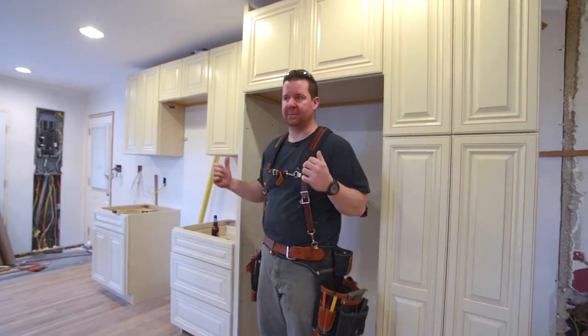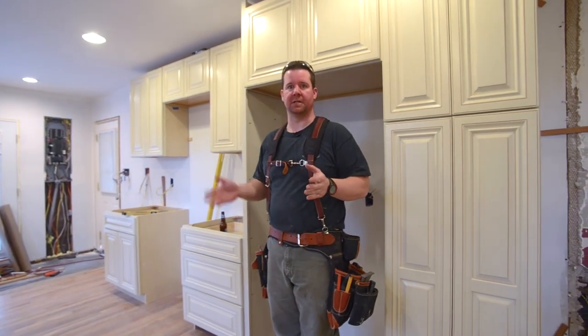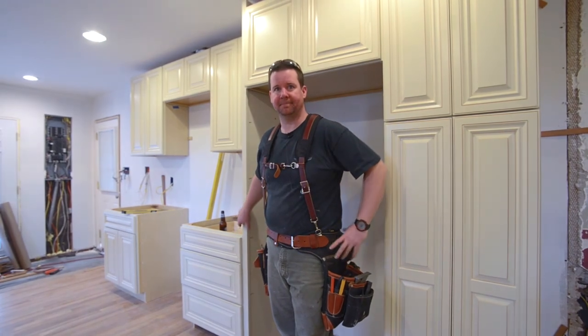Our hot wall of cabinetry is done, and we're going to be moving on to the wet wall. The next time you see us, we're going to be putting countertops in. We're doing a Wilson Art solid surface in here also. Join us then.